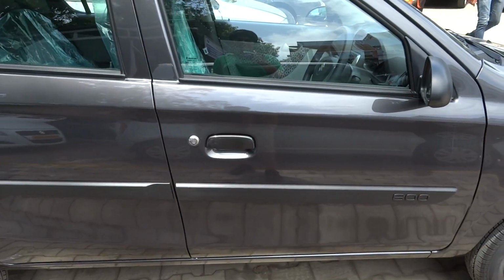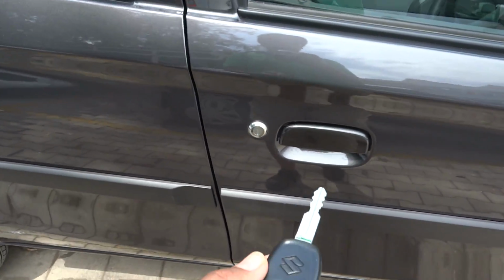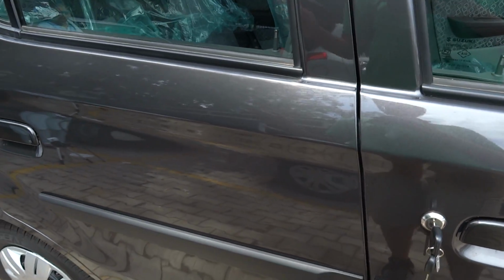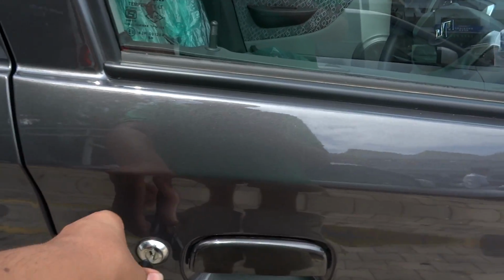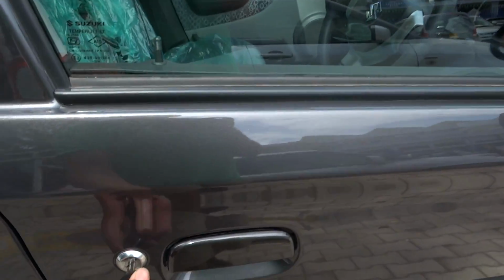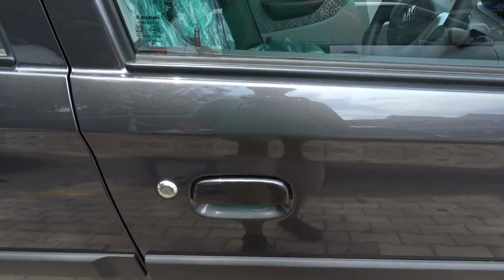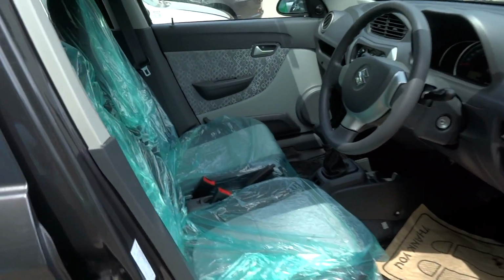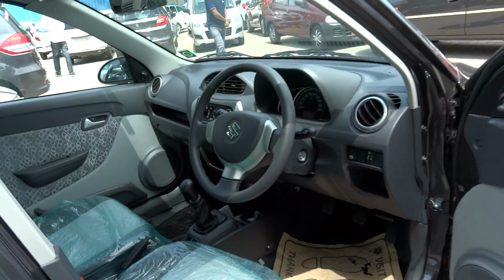The locks on this vehicle do have to be operated manually with the key. However, if you unlock it, all other locks automatically unlock. Same as you lock it, all the others lock. It's a full gray exterior, featuring a full black cloth interior with gray accents.